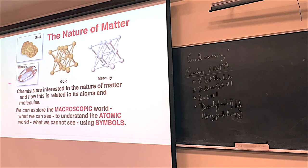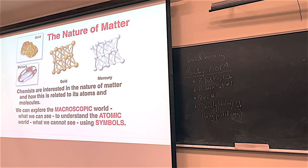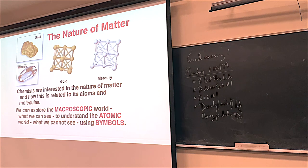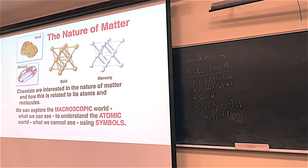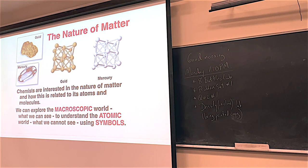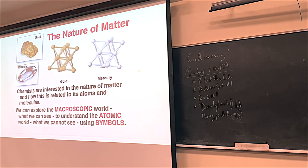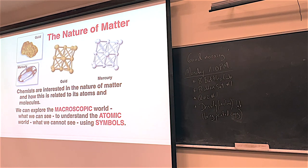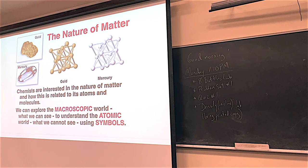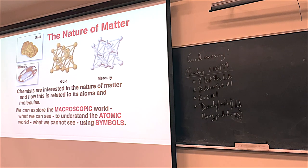Now, when we look at it with our eyes, gold and mercury look quite different. Like at room temperature, mercury is a liquid. Quicksilver is the name that sometimes is used. On the other hand, gold is solid. It's made into jewelry and stuff like that. However, on the atomic level, and these are pictures on the atomic level, and we'll talk about this more in Chem 222, why they look this way, et cetera, et cetera. But on the atomic level, gold and mercury actually look the same.